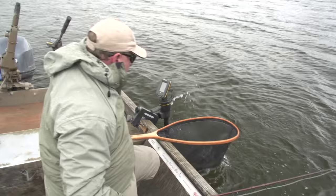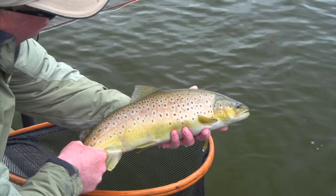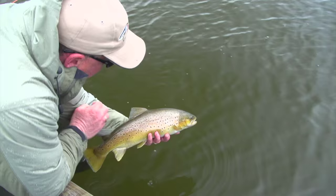There we go, a nice, beautiful female Tokarik brown. Tokarik's one of them, less than an hour away, one of the many prime stillwaters you can access through a stay at the Russell Inn. So just gonna put that fish down and off she goes. Wow, what a beautiful fish.